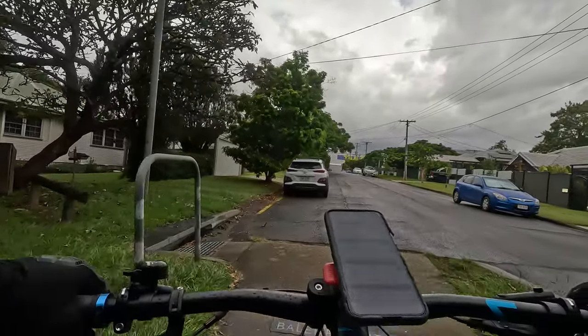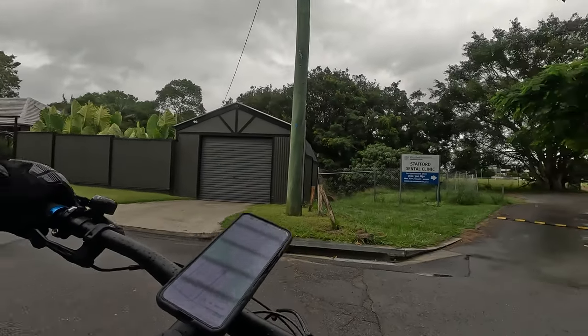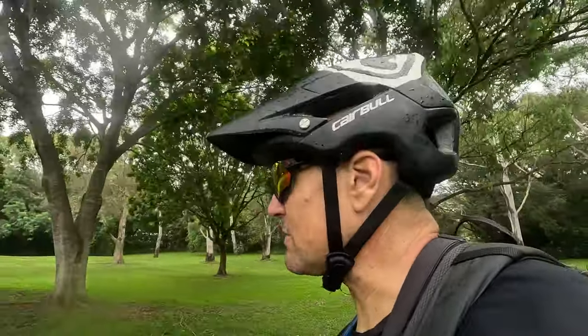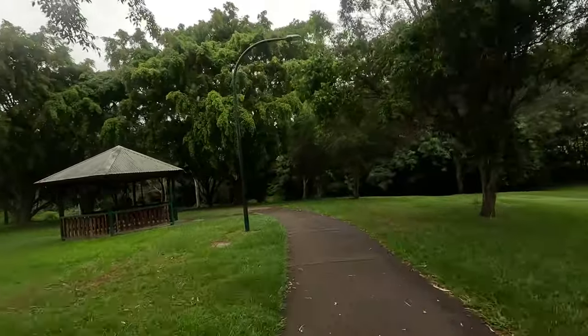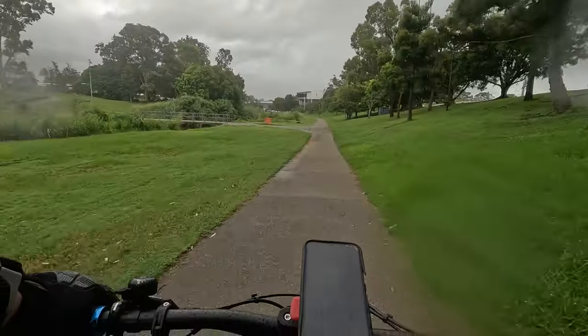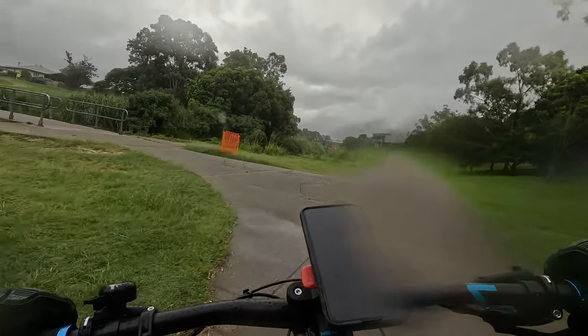So a little bit confusing, where's the bikeway at this point? Stafford Dental Clinic, no thank you. So you know that shopping trolley that I was going goo goo gaga over? I think that's the bridge I was meant to go over. I didn't see any clear big signs, so I just took a punt and kept going down this bikeway, and now I'm backtracking, mate. But it looks like that's where I should have gone. So here's my most favorite shopping trolley in Kedron, on the bikeway that is.